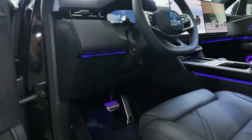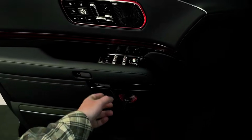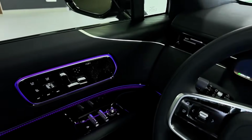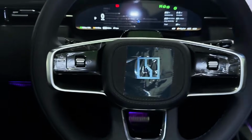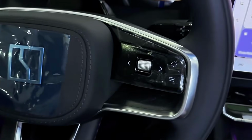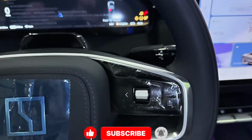That's sports car territory in a full-size luxury SUV, but power isn't the only thing that matters. Efficiency is also a huge factor in today's automotive world. Hybrid systems allow vehicles like the Zeekr 9X Black to reduce fuel consumption while still delivering strong performance. That means fewer stops at the gas station and more time enjoying the drive.